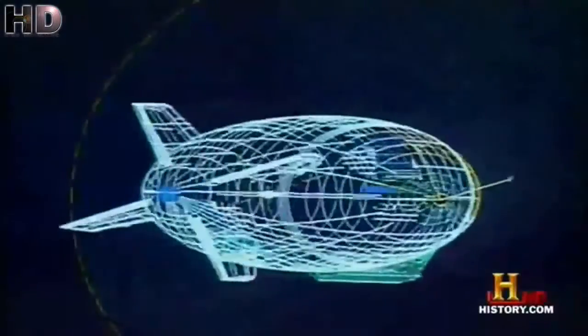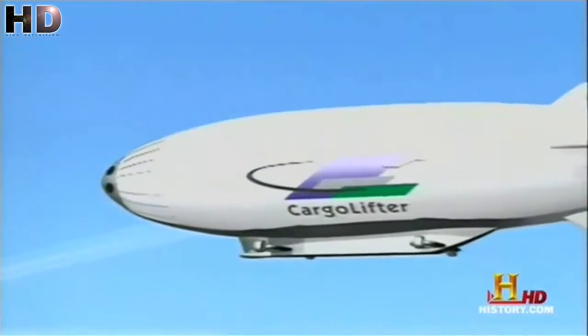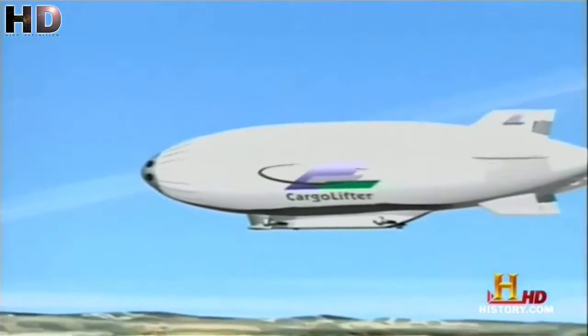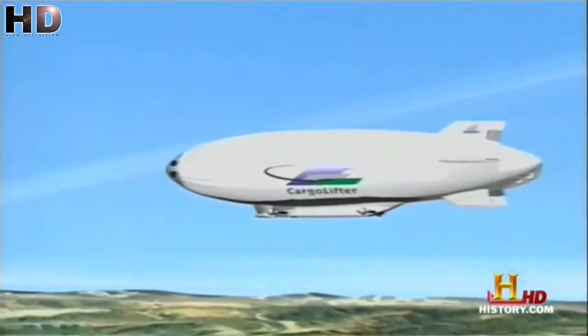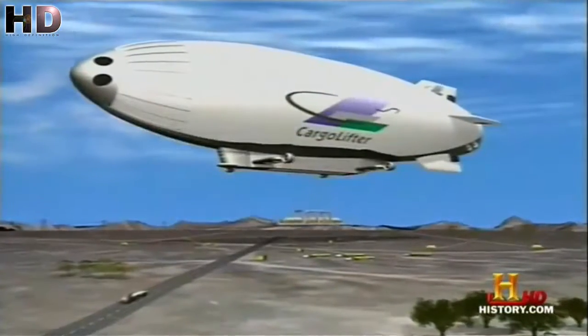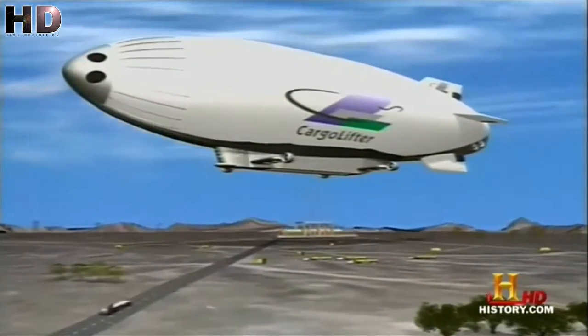Now that its hangar is finished, Cargo Lifter is moving quickly on plans for its mammoth airship. Filled with helium and powered by helicopter engines, the CL-160 will be so large that a two-bedroom house could sit comfortably on its tail fin. Cargo Lifter hopes to have airships flying by the end of the decade.